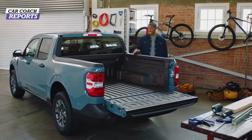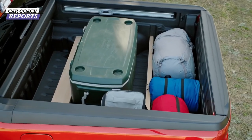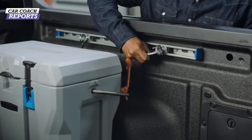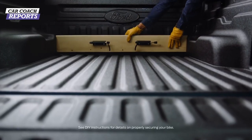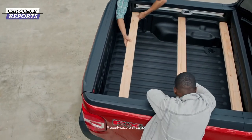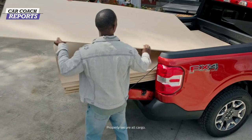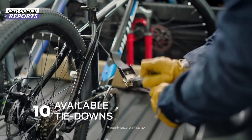The truck bed is a makerspace. This flex bed system offers all kinds of organization and DIY solutions, like vertical and horizontal slots for 2x4 and 2x6 boards that you can use to build your own bike racks, service bed dividers, or any number of other solutions. A multi-position tailgate and 10 available tie-downs to secure your items.